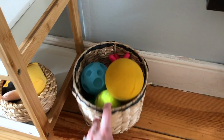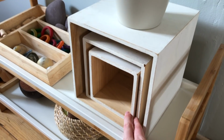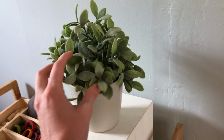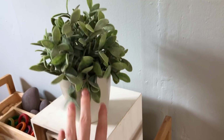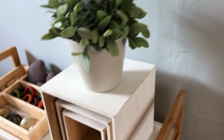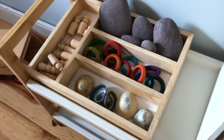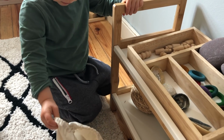Anyway, down here is just a basket of balls. Here, these are boxes and he can stack them or whatever. He really loves having this plant here, and it's fake. He often just takes it out and puts it back in, and it's really nice to touch, but it is not real. And then over here I just have an old cutlery tray that's like a tinker tray, so it's just got little bits in it.